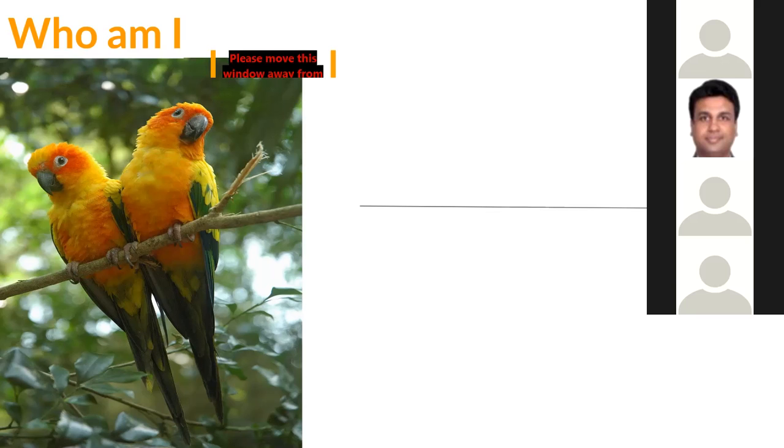Okay, Devansh Quatra also raised his hand. Can you please answer this? I think this is sun conure. Wow, you have great knowledge. It's a sun conure.